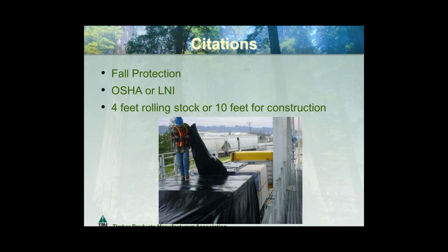So best practice, 4 feet. Everybody uses 4 feet. But if you're more on the other side of construction, and you can prove it's construction, you have a little bit more distance you can use for citation-wise. So that's where they'd cite you: not having the right fall protection if you're up on top of your load and you're above 4 feet from the ground.